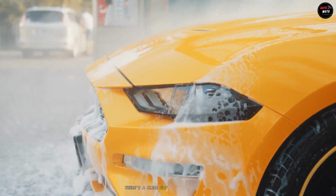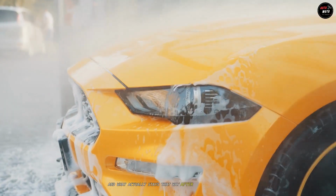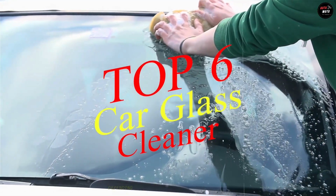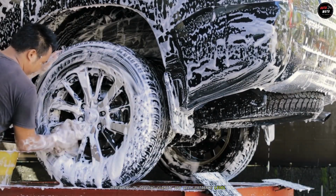There's a clear gap between what cleans, what repels, and what actually stays that way after a week in real weather. By the end, there's a straight 6-to-1 ranking, and which one to grab, depending on driving, climate, and, well, patience level.